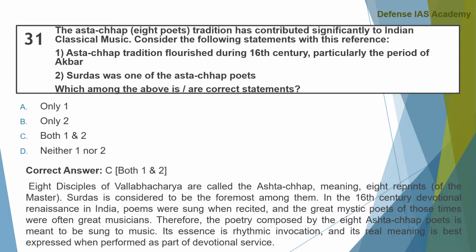8 disciples of Vallabhacharya are called the Ashta Chap, meaning 8 imprints of the master. Surdas is considered to be the foremost among them. In the 16th century devotional renaissance in India, poems were sung when recited, and the great mystic poets of those times were often great musicians. Therefore, the poetry composed by the Ashta Chap poets is meant to be sung to music. Its essence is rhythmic invocation, and its real meaning is best expressed when performed as part of a devotional service.